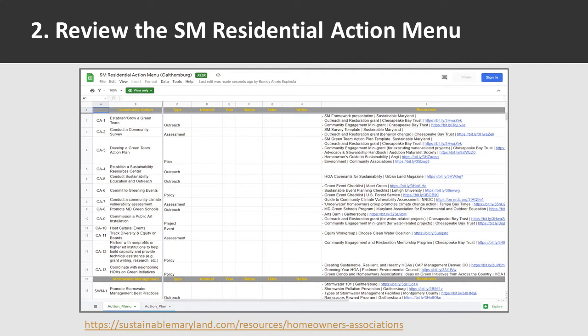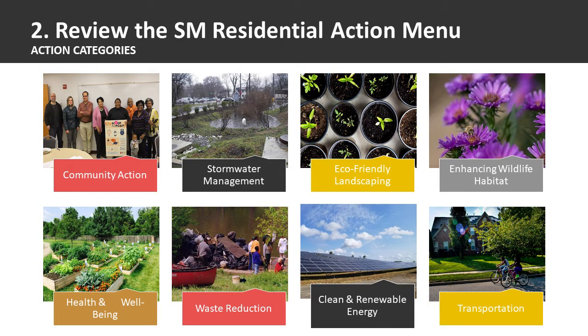The menu is an easy-to-use resource for residential associations that outlines high-level sustainability categories, identifies specific sustainability activities, and provides guidance and resources for taking action. There are currently 8 action categories. The Community Action category includes activities that help build community cohesiveness, enhance meaning in civic spaces, and keep residents engaged in sustainability initiatives. Stormwater management includes projects that reduce the amount of pollution entering local streams and rivers.